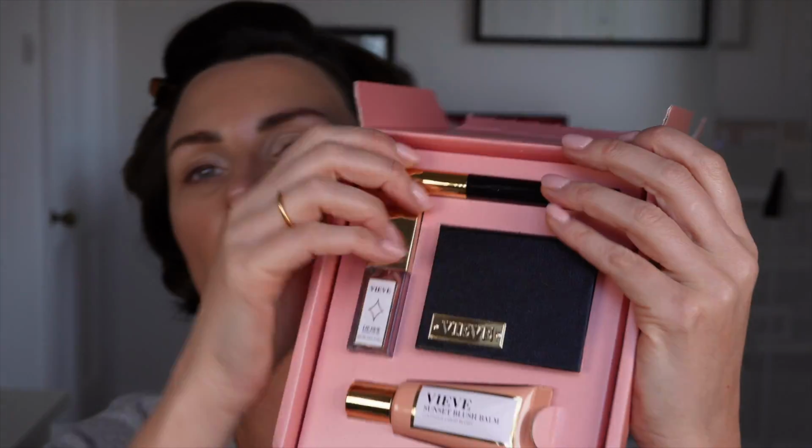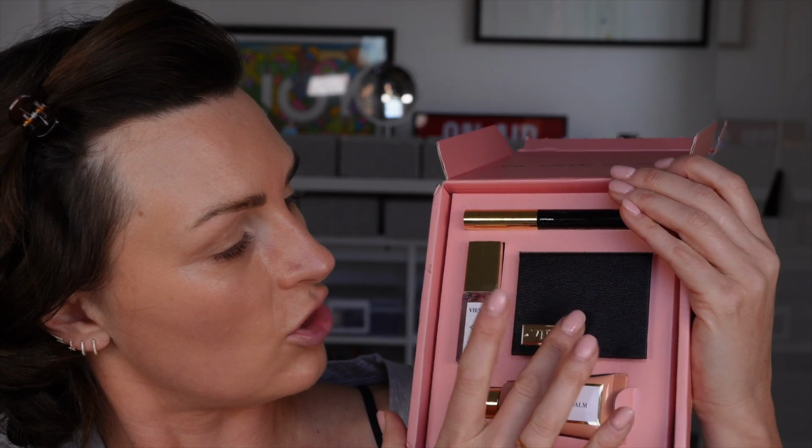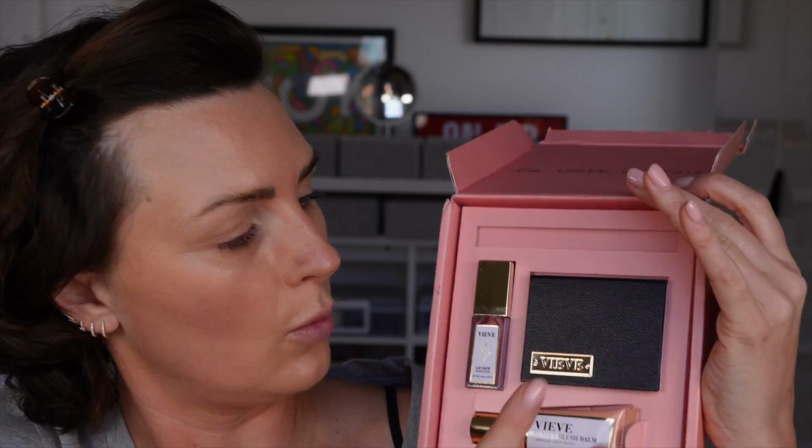This was gifted. This is by Vive, which is Jamie Genevieve's brand. And in here we have complete eyes and lips, I think. Cheek, eye, ooh, and a lip. Lip dew. Let's use it. Right, this is in a pinky tone. It's called Rose. I do like her eye wands.